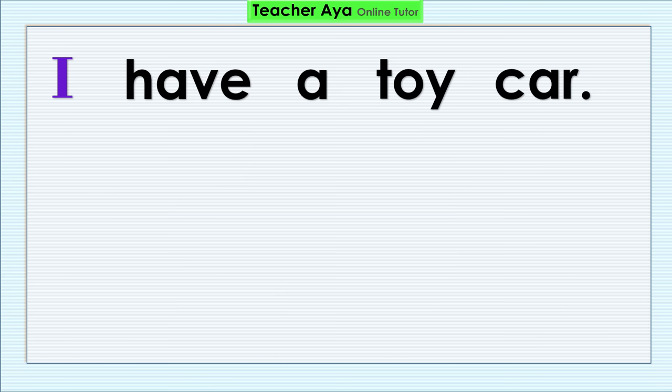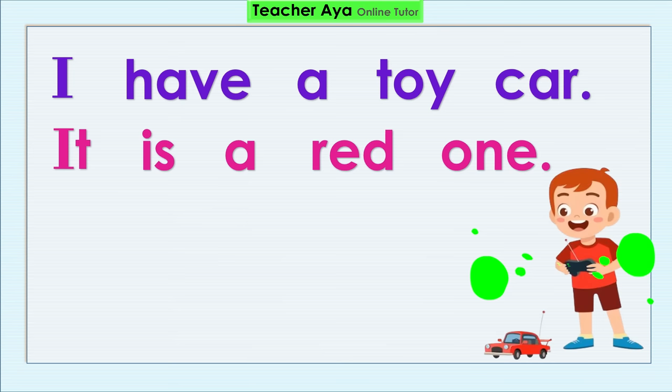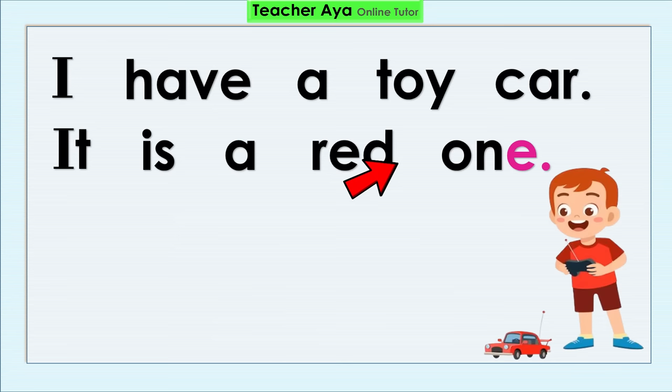I have a toy car. It is a red one. Again, I have a toy car. It is a red one. Your turn to read, children.